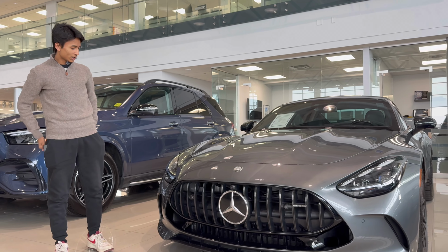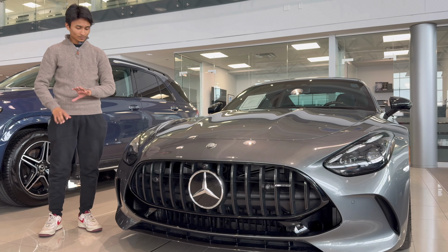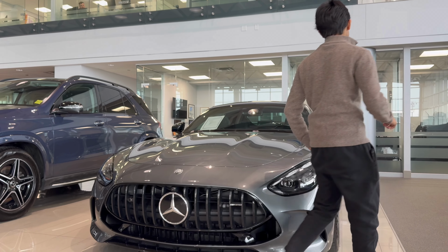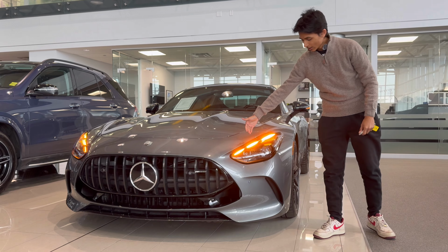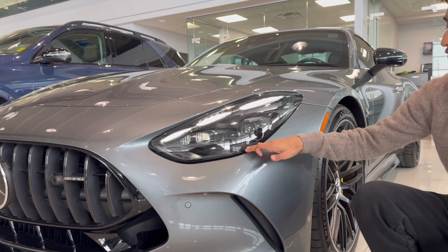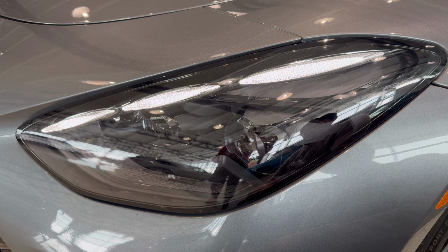But let's talk about the headlights. The Mercedes-Benz GT gets the full digital lights, and it's really nice and really powerful. So let me just quickly go inside and turn those on. So when you unlock the car, actually, you can see the DRLs slowly turn on. And then when you come closer, it says digital light on the bottom, and it says AMG on the side. Overall, it's a pretty nice headlight. It's very powerful. It's really good looking.